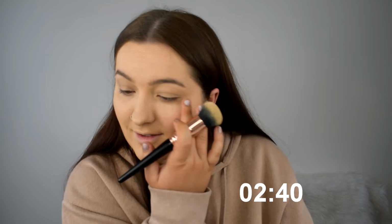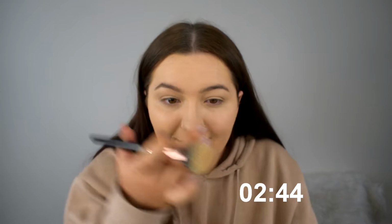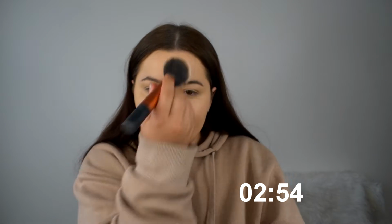How long have I got left? Oh my god, 2 minutes 16, that's gone so quick. I thought I had a little more time. Right, powder. I'm going to use this MUA Luxe one and just get a big fluffy brush. Thought I'd got a lot more done by now, to be honest.